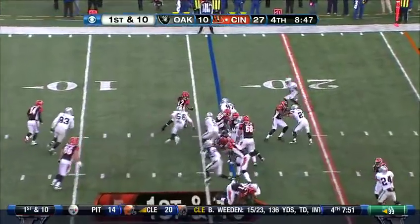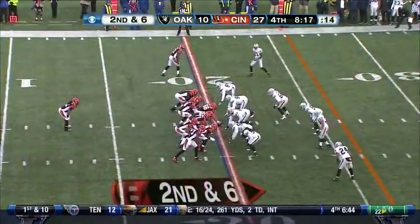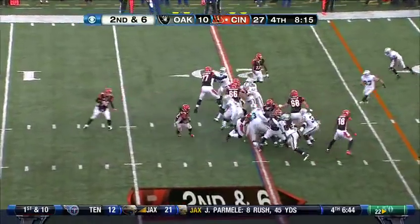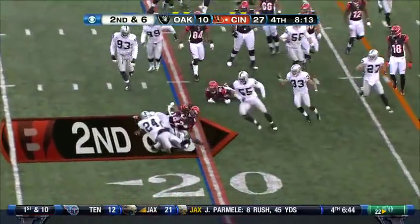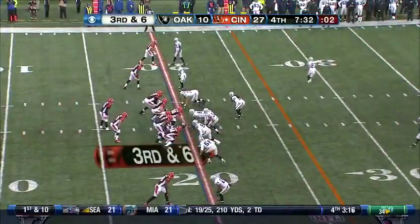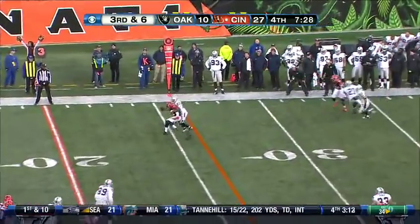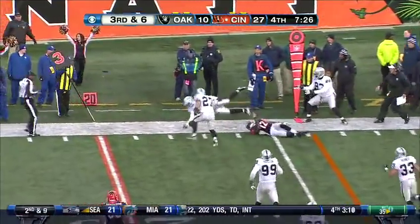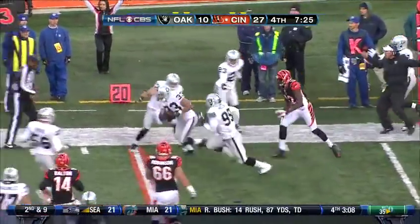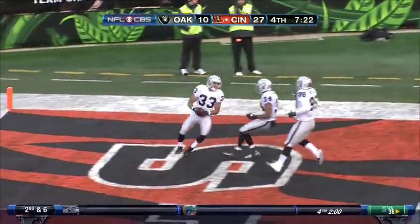And he gets it again, reverses his field. Playmakers on the outside for the Bengals. Second and 6. Third and 6 with Dalton and the Bengals. And let's see if they rule out a fumble. Raiders try to bat it back inbounds. They did a nice job of it. They will sort this out.